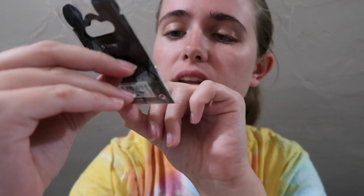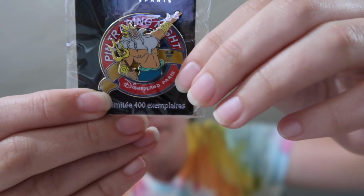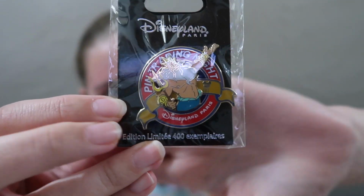This first one we got is an Ellie 400 pin. It's actually a Pin Trading Night Disneyland Paris pin. I'm going to come close to the camera so you can see it. And it is King Triton. Super awesome Disneyland Paris Pin Trading Night pin. This is Ellie 400, it says it right there. I do like these Disneyland Paris pin trading pins. I think they're super cool.